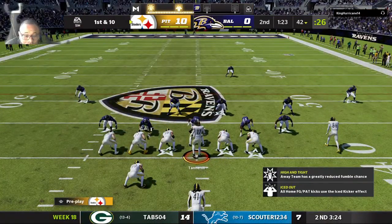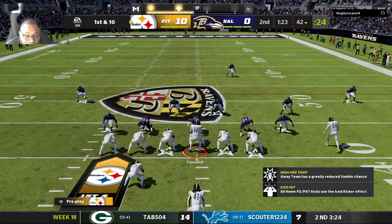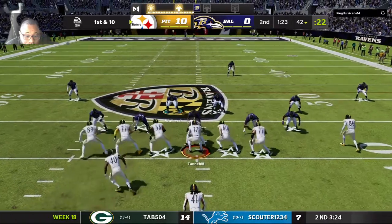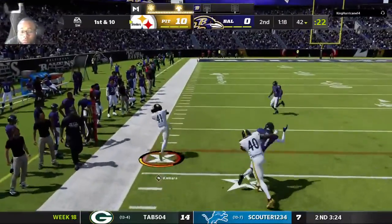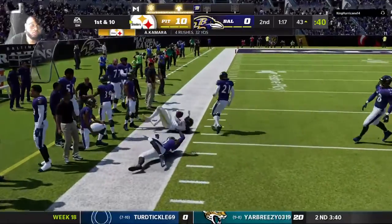The Steeler offense here about ready for their next drive. And they split the uprights last time for 3. They've got the lead. They're not going to play this conservative. They're not hoping for another field goal. They're hoping for a touchdown. I'm with you on that one. I like where your head is.